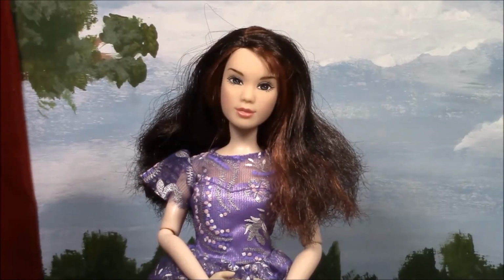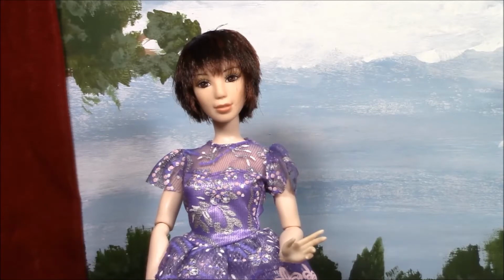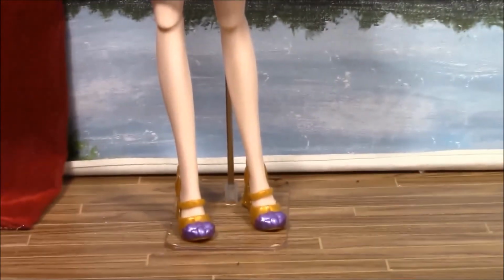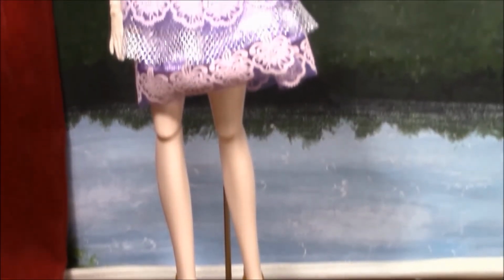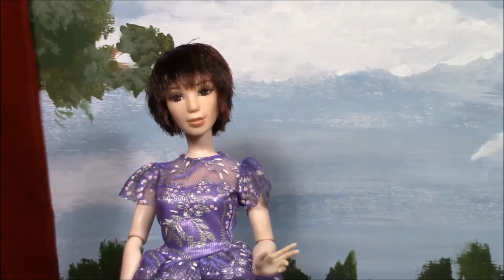And you can see now that Yumi is wearing the same dress and on the same body. Again, I was very happy to finally find a skin tone match in a fairly common doll, smaller than Barbie, that fit these heads really well.